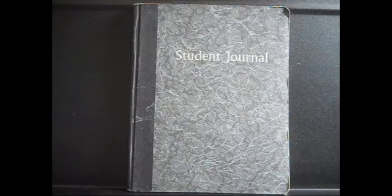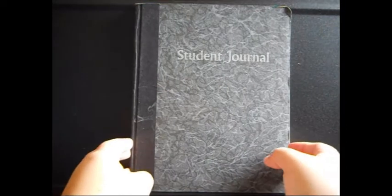Hello and welcome to Sketchbook Tour number 2. Today we're going to start on yet another old sketchbook. We have a lot to go through, so let us begin. This one actually has a date written in it. 2007.